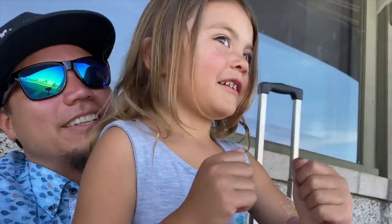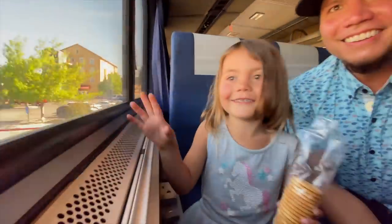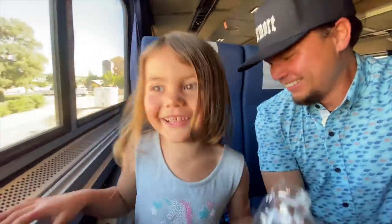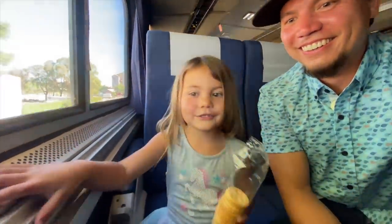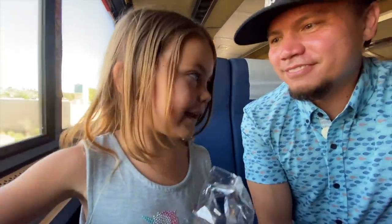What are you most excited about taking this train trip? Driving the train? Oh, it's so far away. And it's big. Where are we going today? We're going to go see Grandma and Grandpa and your cousins. Everybody. Auntie Cheryl. It's so much fun. Before they fly away.